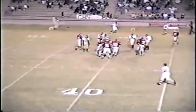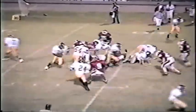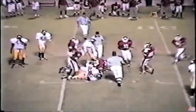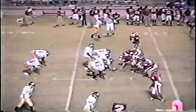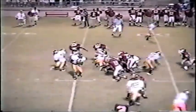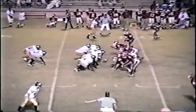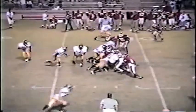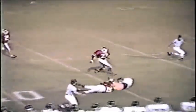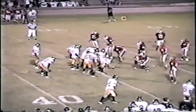Ozark playing the ball, so the Bobcats take over at the 40-yard line, 39. Well, that's a good hard run by Wayne Stoudemire. They're down now. Good hard run again, picking up 15 or so yards, a first down, working this ball down the field.